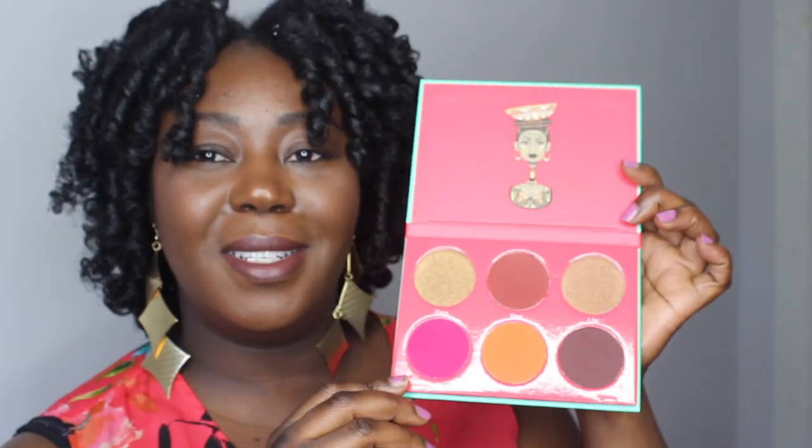And I also did order this right here. This is one bold color. I know all of their palettes are pigmented, so if you didn't know, I'm letting you know. All their palettes, even the yellow one that I have, are very pigmented. So I'm very excited about all these products.